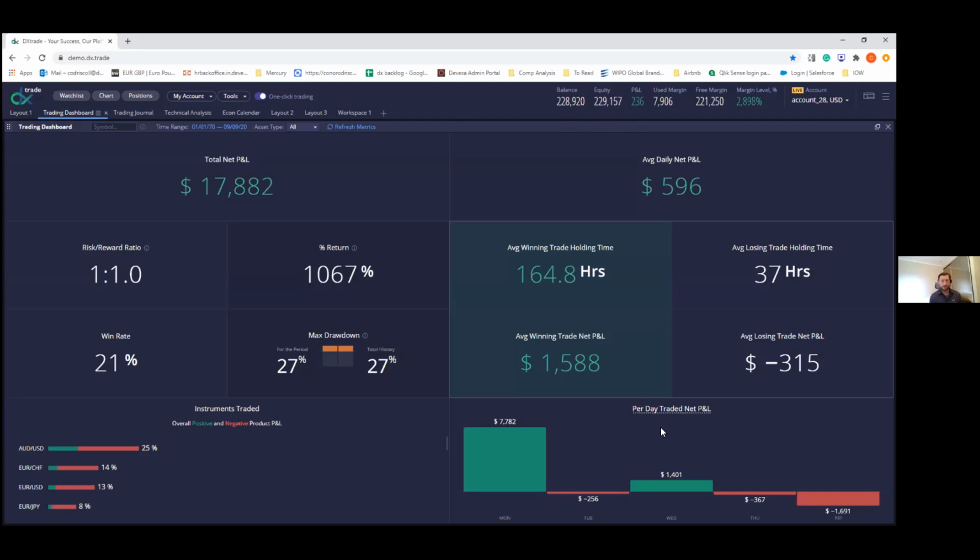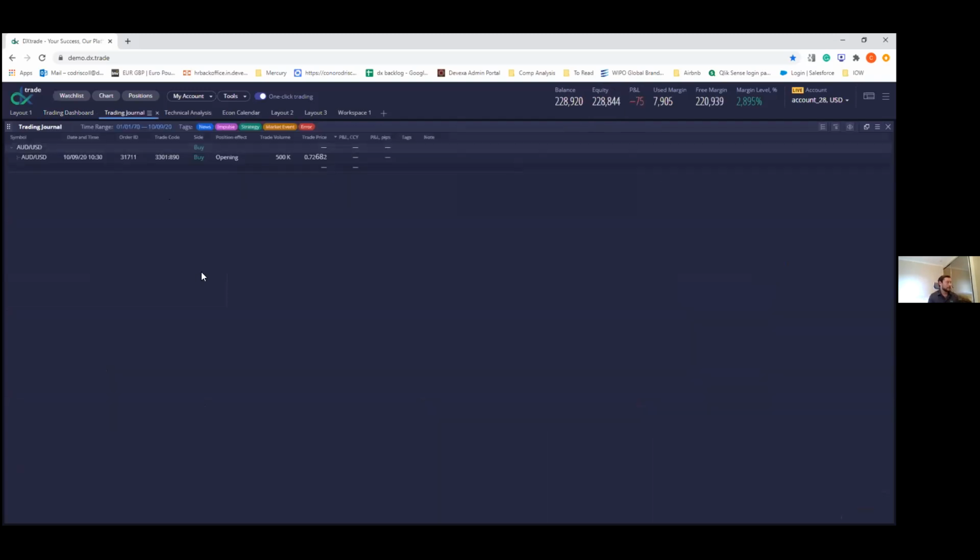Do I have overconfidence at any point? Am I trading brilliantly Monday to Wednesday, and then I start leveraging up Thursday and Friday, and I end up losing money and taking more risks? So this is what we adopted with the trading dashboard. This was very much a proof of concept. So far, the feedback has been quite positive, but again, every broker has their own tastes related to these kinds of tools.